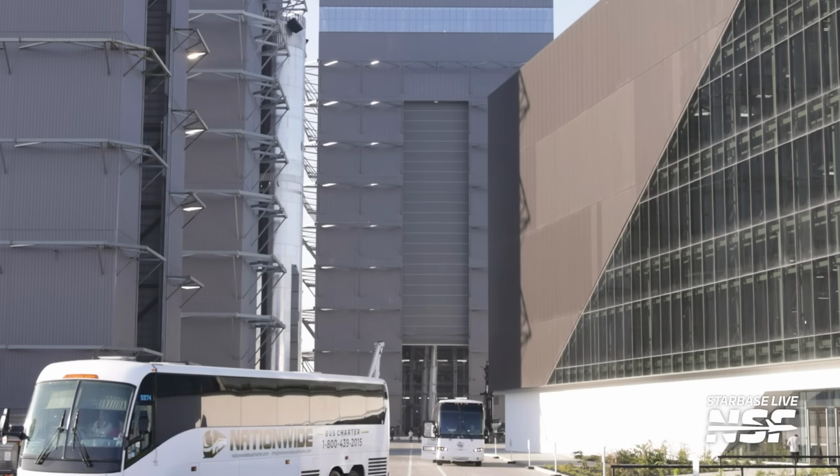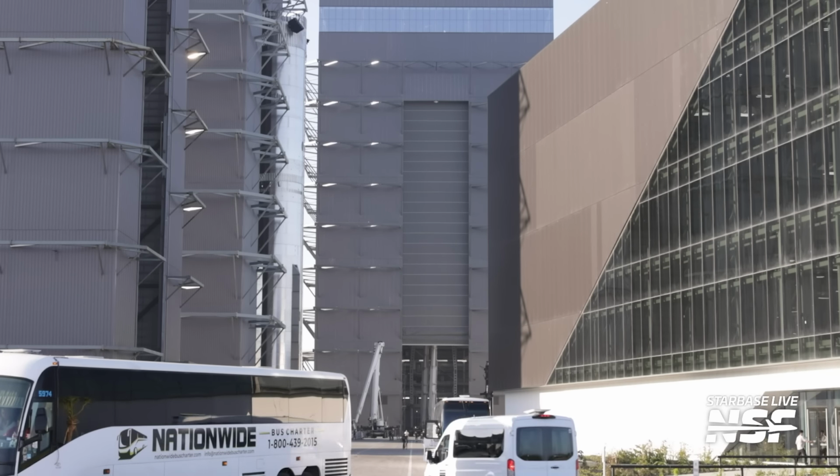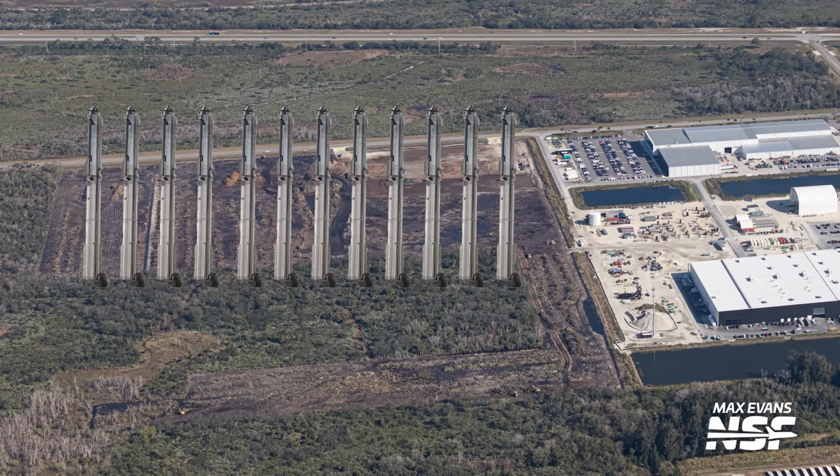The 2 Mega Bays at Starbase can work on up to 3 fully stacked vehicles simultaneously while building a 4th. Given the dimensions, it's safe to say that Giga Bay will probably have enough room to fit around a dozen fully stacked vehicles, while simultaneously having the ability to build multiple ships and boosters. However, that's assuming SpaceX combines the stacking and processing of both vehicles here.